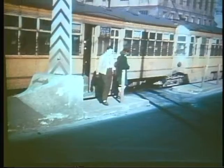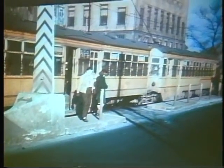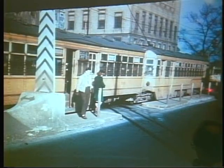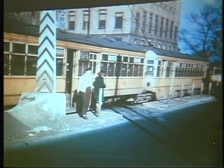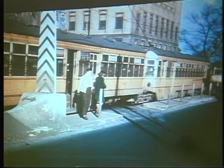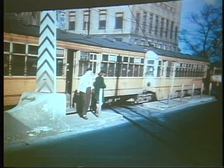This is a typical safety island on Euclid Avenue in the heyday of the streetcar. You had to wait here in the middle, and if the Euclid Corridor Transportation Project is built, this is the type of thing we're going to go back to. These reservations to wait in the center for the vehicle to come along.